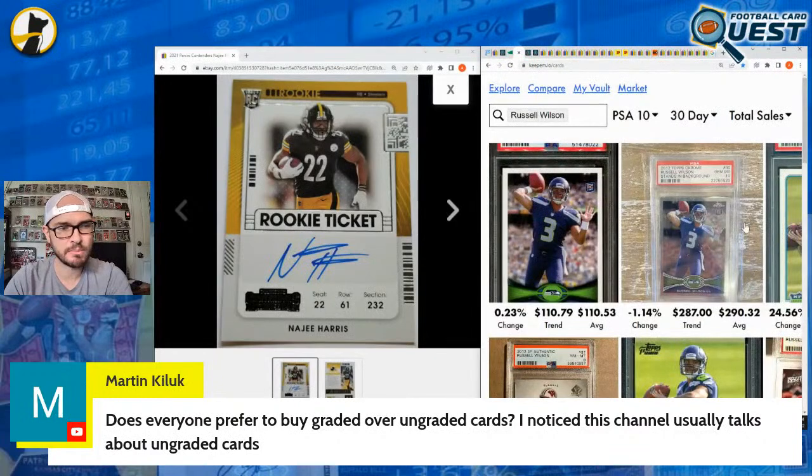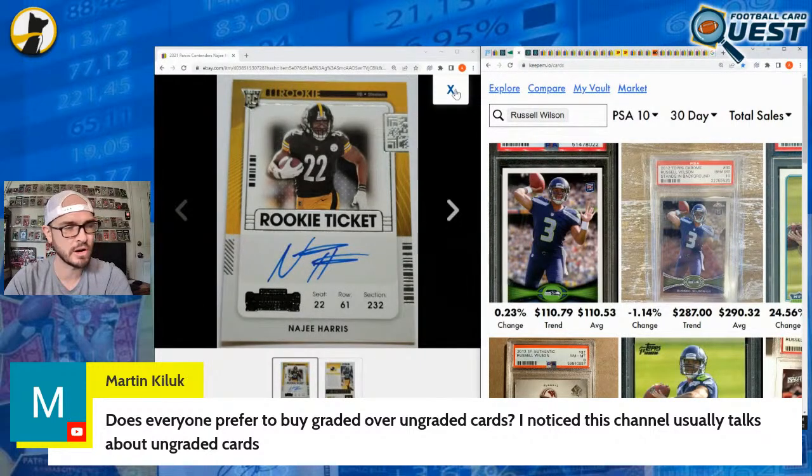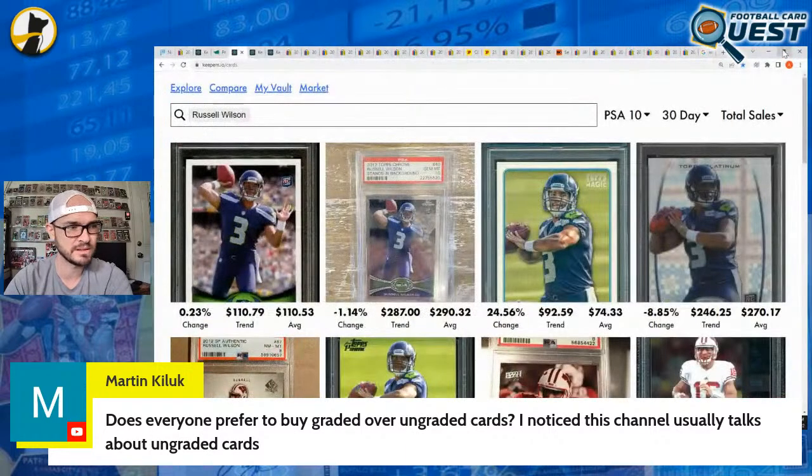It's the easiest way to pull market trends because you don't have the inconsistency of condition. When you're shopping ungraded cards, you have to consider condition, whether it's the corners, the edges, the surface. The centering is a big factor. When it's a PSA 10, you assume that every PSA 10 is made equal. A lot of people consider that to be the case, even though it's not necessarily the case, depending on when it was graded by PSA, or who graded it, as it could have been done more harshly.